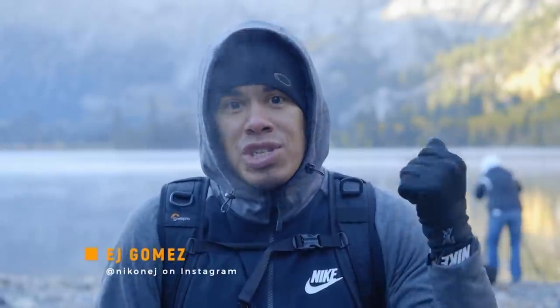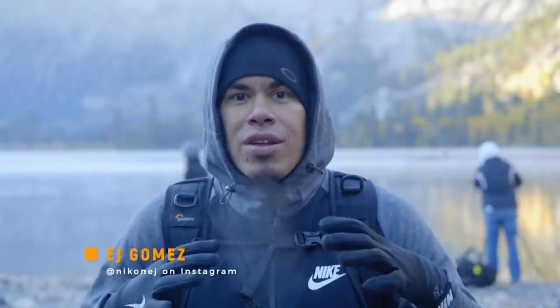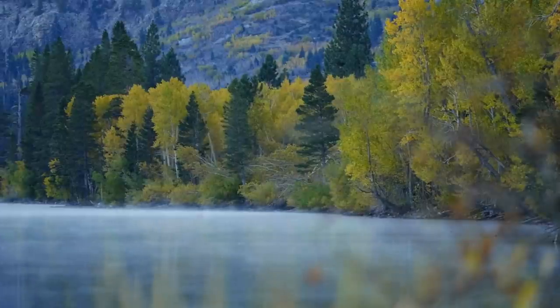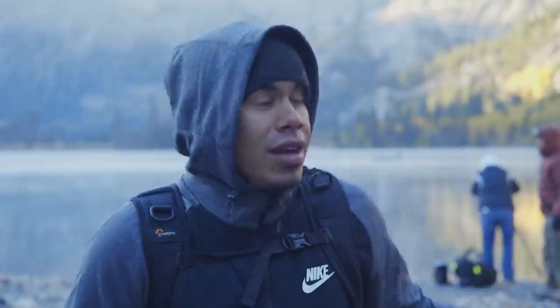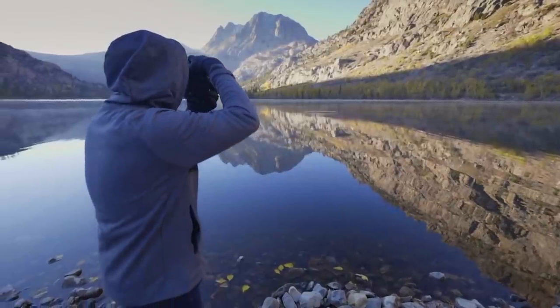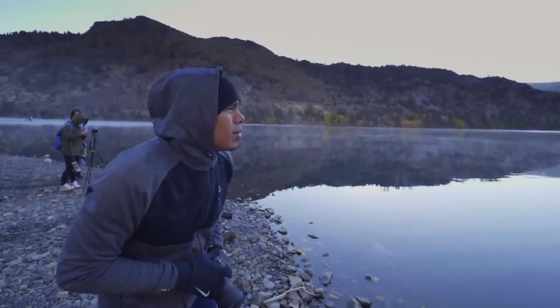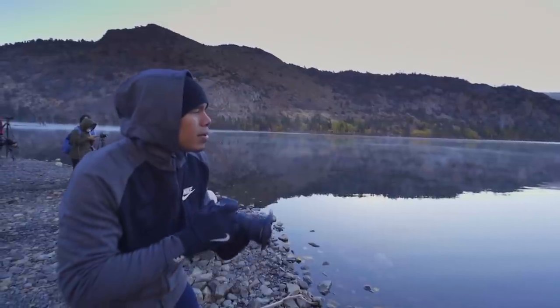So coming here to the June Lake Loop and especially Silver Lake, what's behind me is the colors just, especially for sunrise, the glow just comes into the mountains and it hits the peaks perfectly. And especially in the mornings, the reflection is just phenomenal. And all the photographers come out here, they want to capture the same moment, and they just want to bring back home what they captured.